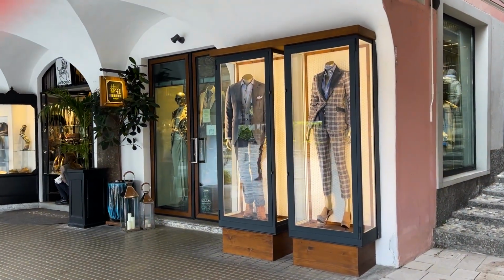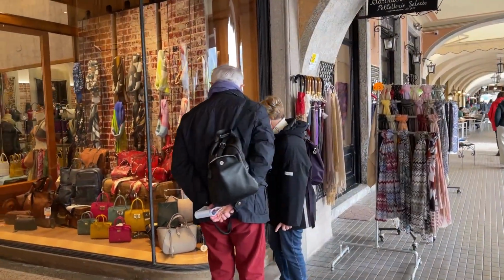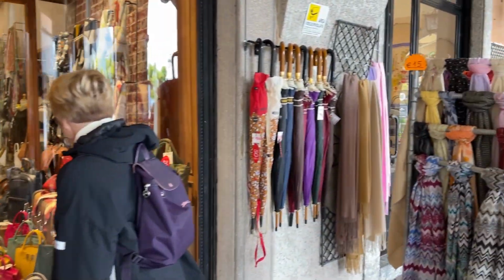One thing I personally loved was that even though they had fancier designer stores, they also had beautiful Italian-made clothing that I could actually afford.